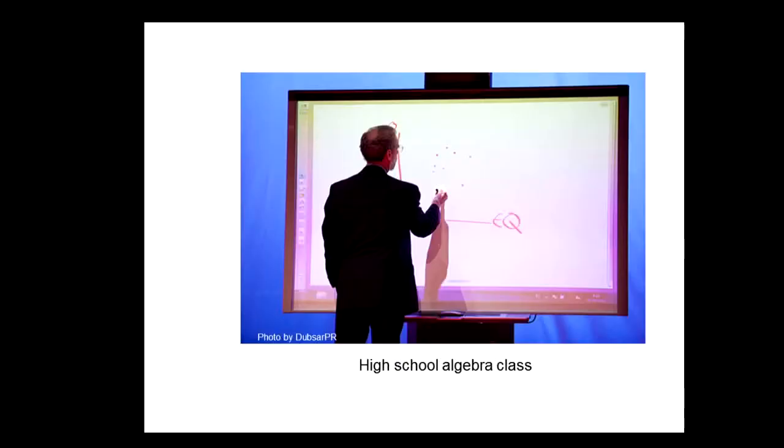So working with a student in that empty cafeteria. And in the next photo is a high school algebra class where we all know the using whiteboards or projectors, LCD projectors, where the glare is coming off the screen and trying to figure out what angle do I need to be at to see the material. So working with the student in that very challenging environment.